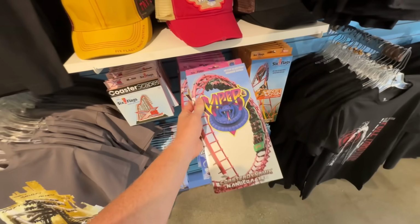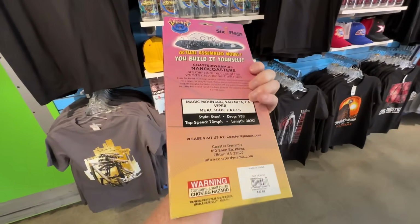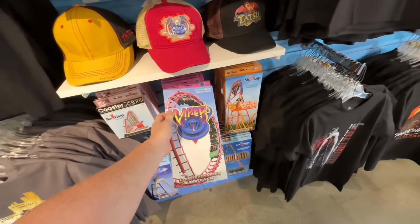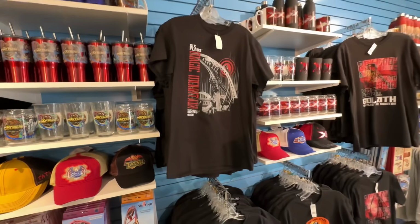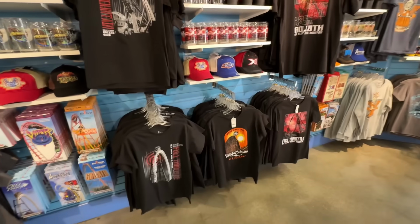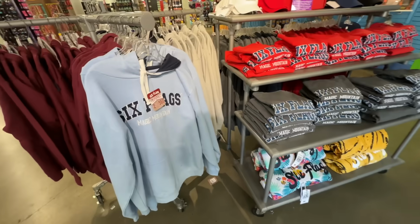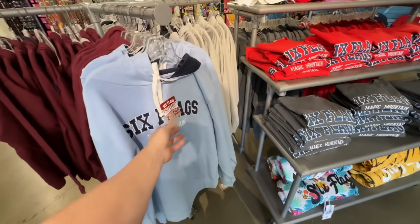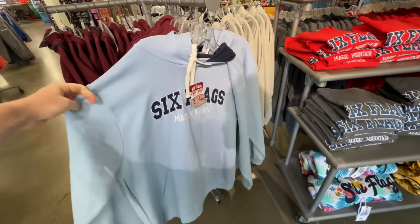Look at this. We have a Viper Dynamics coaster model. That's what it looks like. Love that. These are $37.99. Cool, cool. And then also got some West Coast Racers merchandise. Full Throttle. Twisted Colossus. I love the ride-specific stuff. And if you're more into the plain kind of classic stuff, they definitely have you covered. Look at this. 2 for $60 for these hoodies. It's a pretty good deal.